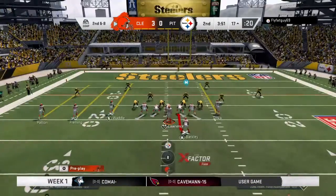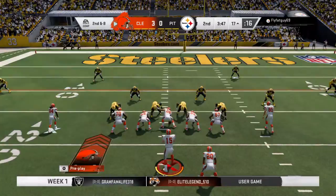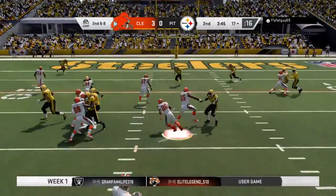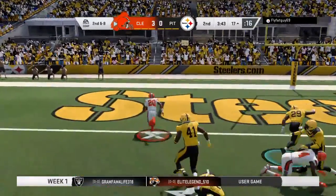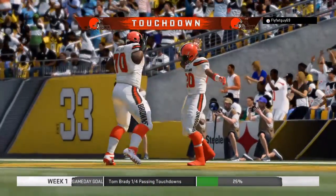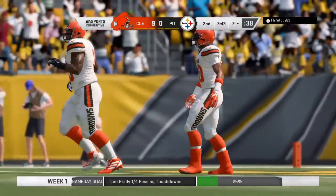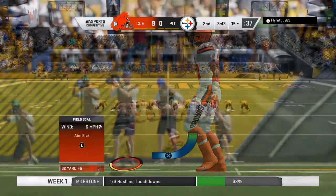The last run good for 2. Here's 2nd and 8. Let's see what you got. On the draw, this is Barkley. And he is into the end zone. Touchdown, Cleveland. From 17 yards out. And the Browns are going to tack on to their advantage.